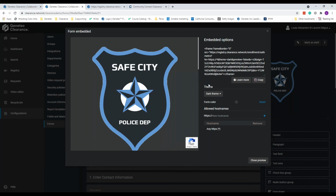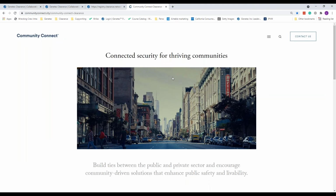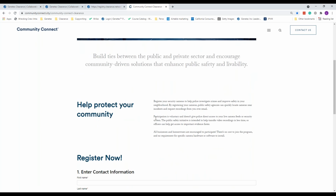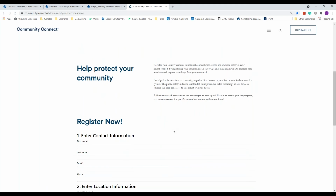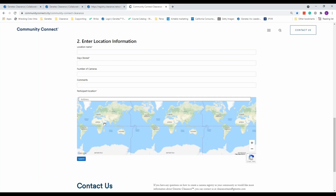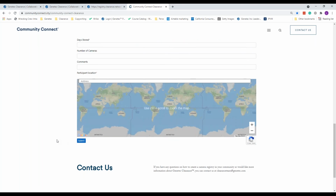So we have an example of what it can look like here. So this is a website about a program. So we have just an image, the header here, a quick description, a summary of what it is, and the benefits of such program. And below that, you will find the embedded enrollment form. So interested members of the community can fill it up and click submit and enroll in the program.